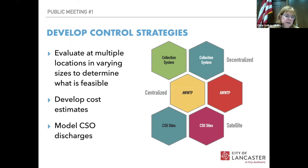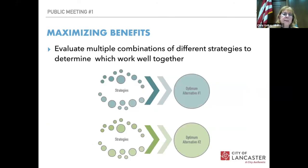After screening out technologies that are not feasible in Lancaster, we will evaluate the technologies and approaches that warrant further consideration. At this point, we will begin developing cost estimates, and we will evaluate whether the controls will reduce the amount of sewer overflow. Finally, we will see which combination of these approaches might work best for Lancaster in terms of cost and affordability.